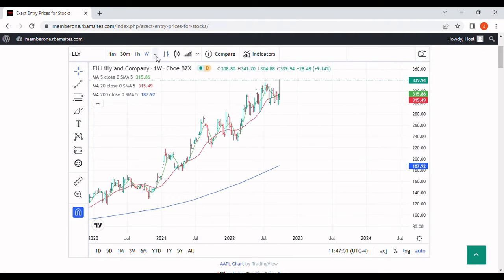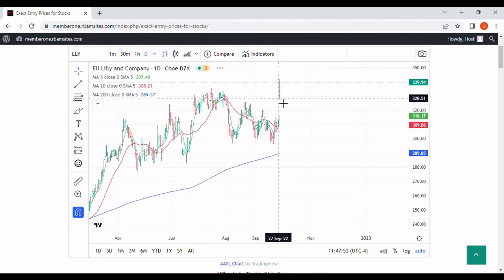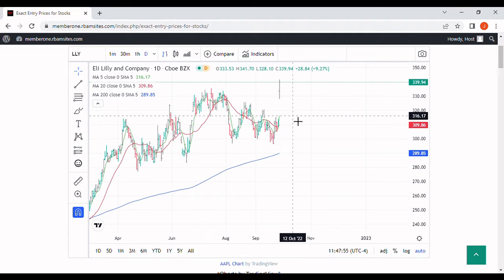I'd look for Eli Lilly to maybe rally a little bit, but to come back down and fill this gap in about the 316, 315 level is what I would look to see this price at a month out from now. And then it's anybody's guess. We'd have to take a look at it. But my best guess would be the stock will continue to go up because it's been continuing to go up and it's in a bull market. So that's my best guess for Eli Lilly.